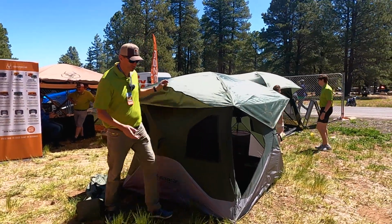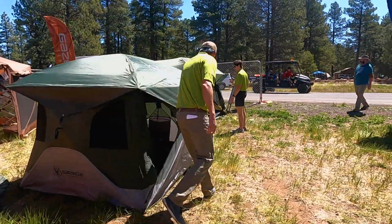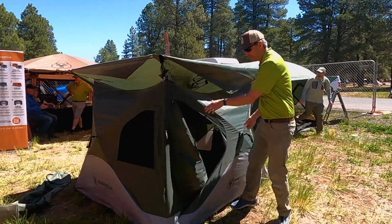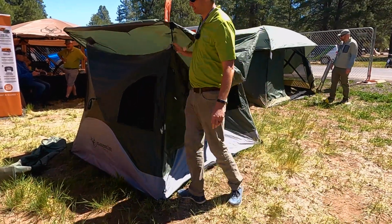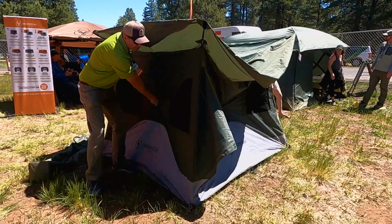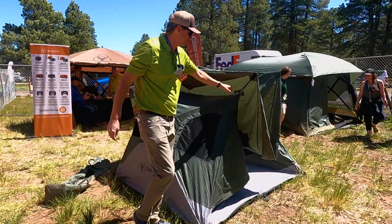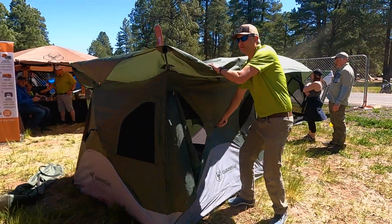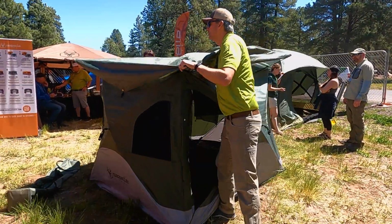To take them down, you just unhook these hooks all the way around the hubs, and then you pop the hubs in. You do that 5 times and this thing's collapsed. Once it's collapsed, you just reverse the process and pop it out. So you can literally set up and take this thing down in under a minute.